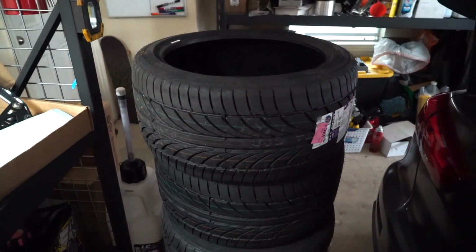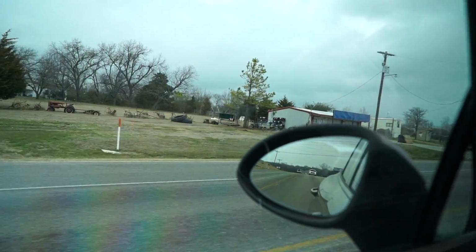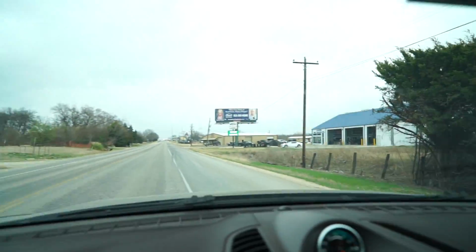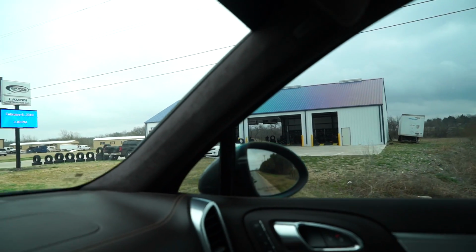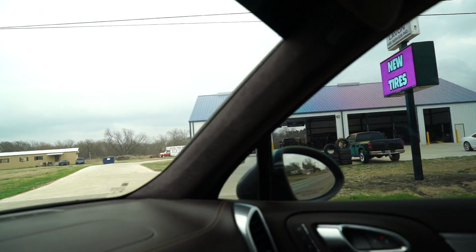I gotta show you guys the new tire shop. Y'all haven't seen it yet. It's really sick. This little place used to be the place where I got my tires done. They moved across the road. Look at this new place. This is the same people, dude. Talk about a glow up, dog.